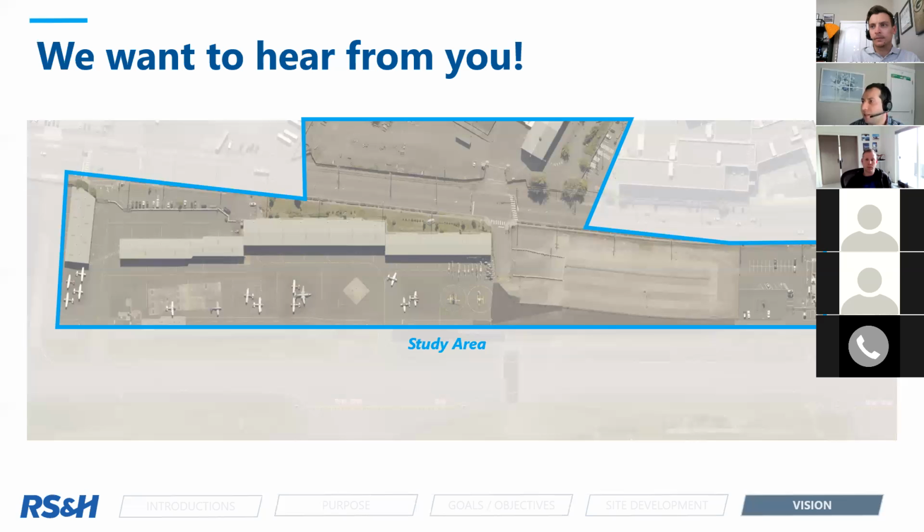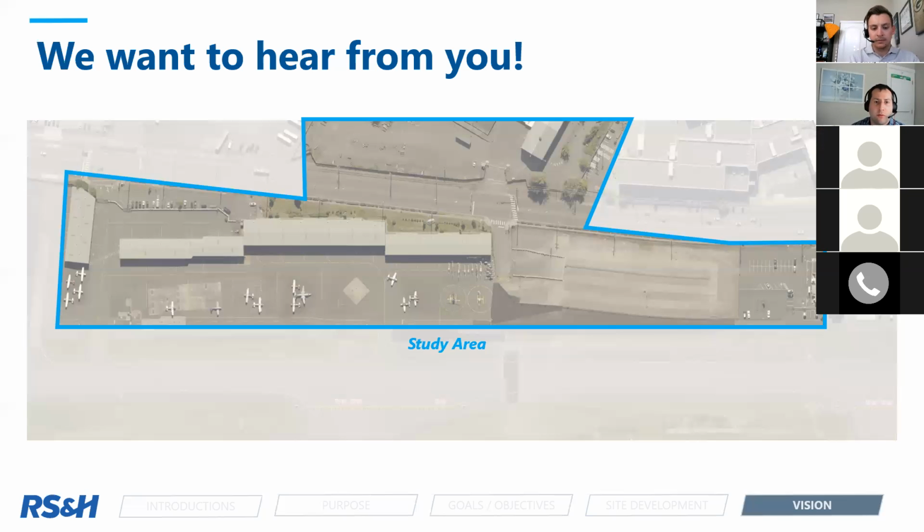From Patrick, any possibility of parking in front of the corporate hangars? Which corporate hangars are you specifically referring to, Patrick? Sorry about that. I'm looking at Google Maps, and it looks like on the east side there's a bunch of corporate hangars. I know when I taxi, sometimes they'll have a seminar, and there'd be a ton of corporate jets in there.